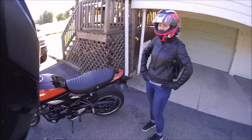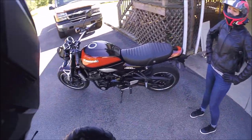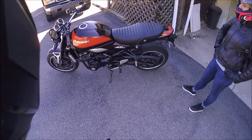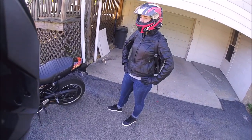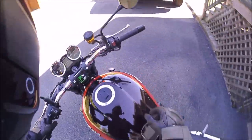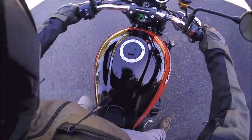We are on the way to Big Run Kawasaki this morning with my wife. We are going to double up on the Z900 this morning in hopes of getting Jenna her Z650. So we're going to get on the bike and head up to Big Run.